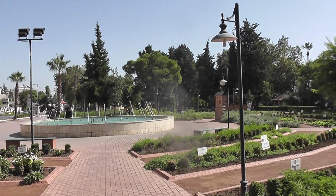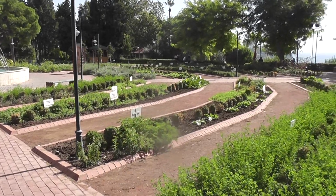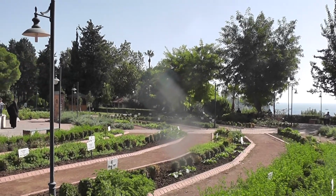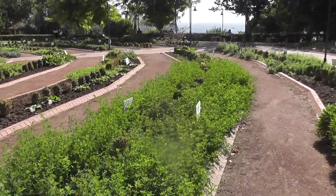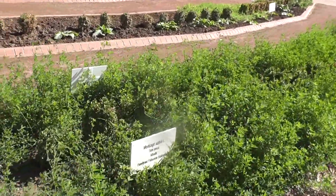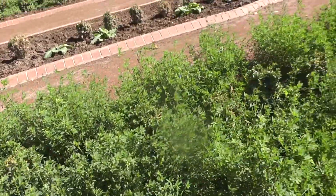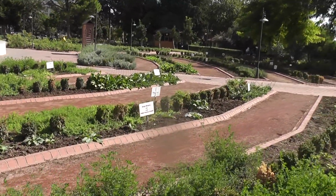This nice fountain and little park contains dozens of plants used as herbs and for medicinal purposes, all nicely labelled in various languages. This is, as it says there, alfalfa. Oh yes, and it's very well kept.